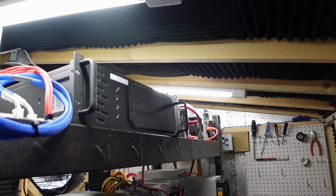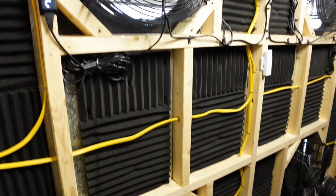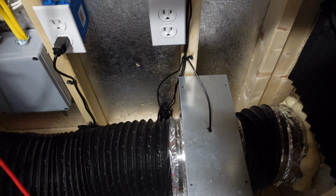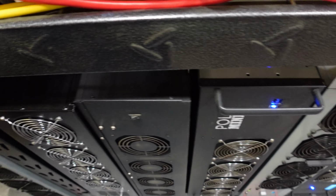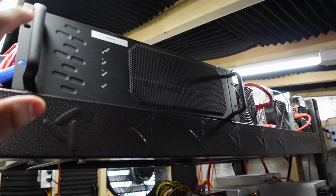So let's head inside. All right, inside the shed, here's that wall of intakes with filters, and then we have exhaust right over on this side, 2 running right now, 2 others that are off. It's about 85 on the exhaust side, and on our intake side, 74, and our outside temps are 67. So we have GPU rigs across the bottom. We have full-size ASICs in the middle here. And then we have smaller mid-size ASICs and some other equipment up here. A bunch of stuff not plugged in right now.